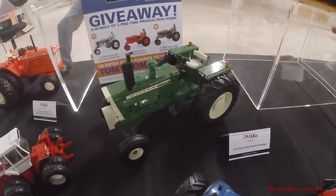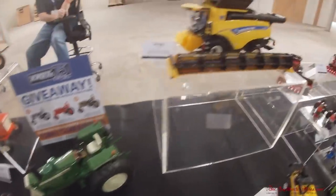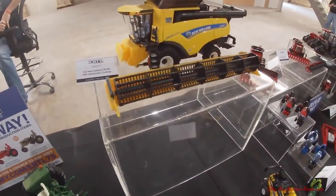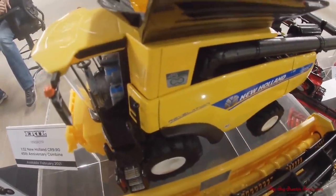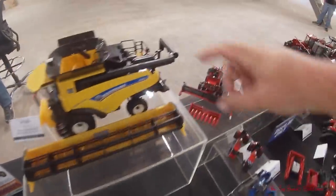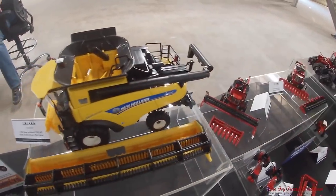1/16 Oliver 2255 Prestige. For 1/32 fans, there's going to be a CR990 45th Anniversary Edition. You can see that special decal on the side marking the anniversary. Again, the functionality of the large 29-foot unloading auger.